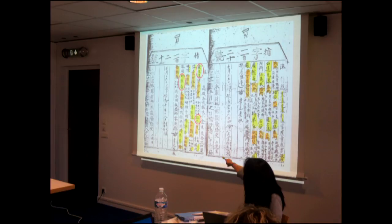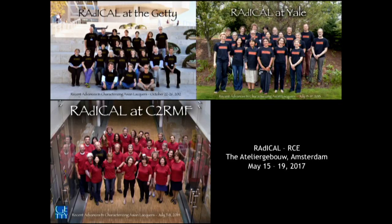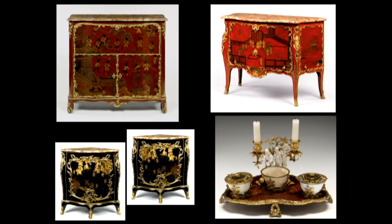And again, sometimes it gives scientists and conservators a reason to work together. And all of them, when they do the review of the workshop, said that's the thing they value the most. We've had 4 of them. Sorry, I don't have the most recent one from the RCE in Amsterdam, but you see how many people have gone through the Radical workshop, around 70 or so.